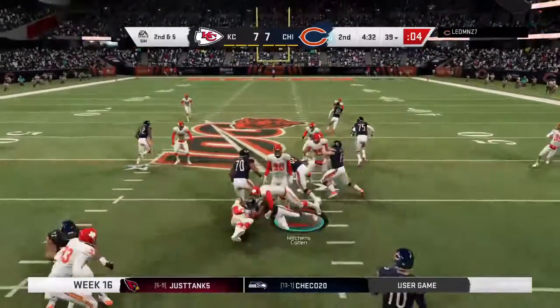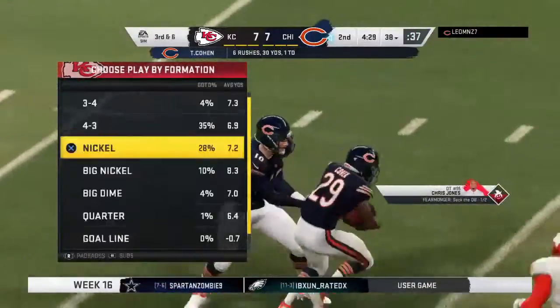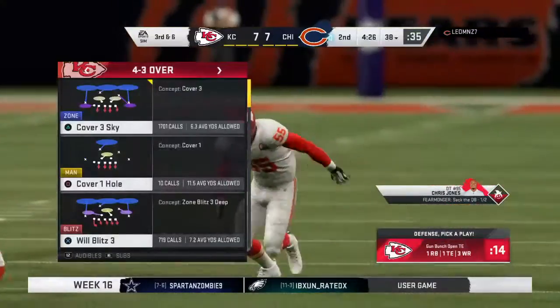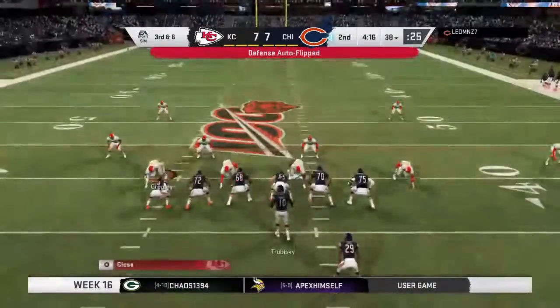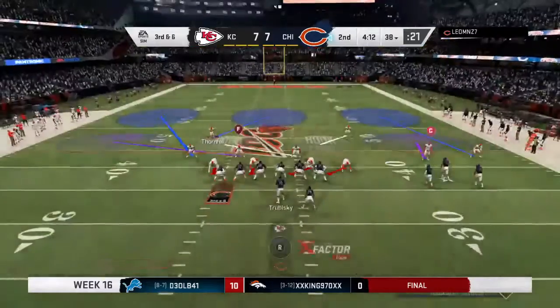On 2nd down, it's Cohen. And he is met quickly in the backfield. Down he goes, folded like a lawn chair. Anytime you call an inside running play, you just know there should be a lot of congestion there. You're counting on your offensive line to take control of the line of scrimmage. That didn't happen in this case, and that play got bottled up.